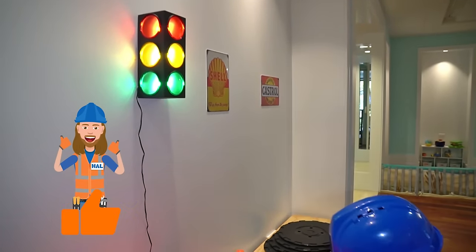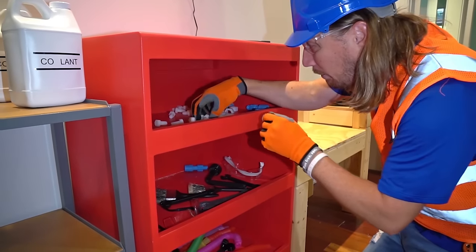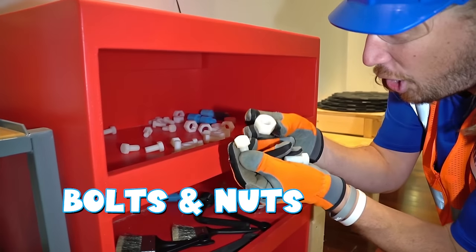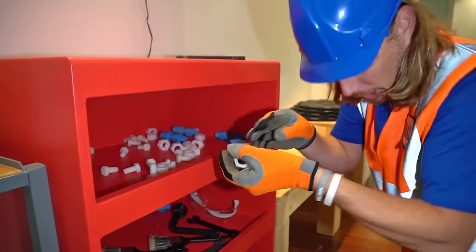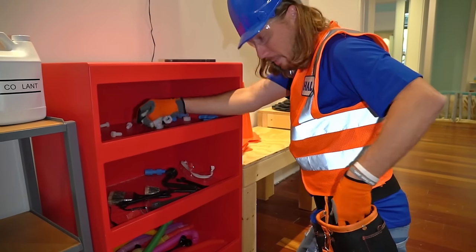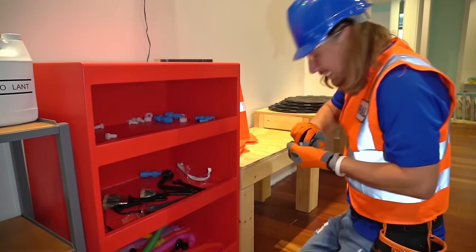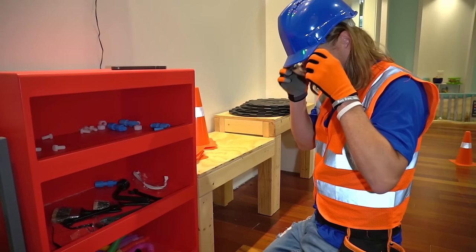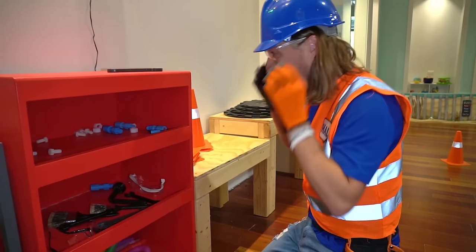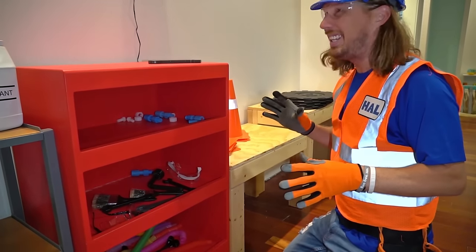All right, so we got our tools. Let's see what else we've got in here. Oh, we've got some nuts and some bolts in here. See, got some nuts there, bolts there. Oh, this is gonna be great. So let's grab a couple of these and put these in our tool belt. Yep, because I think we're gonna probably need to use these today. Oh, my safety glasses are fogging up. All right, there we go. Let's get a few more of these. All right, now I think we're set.